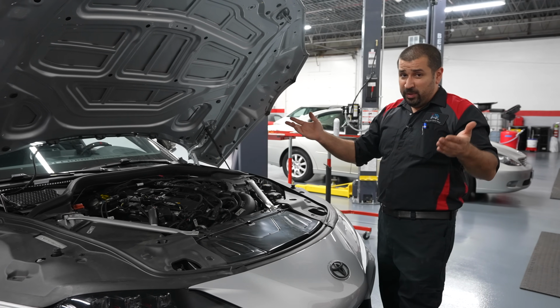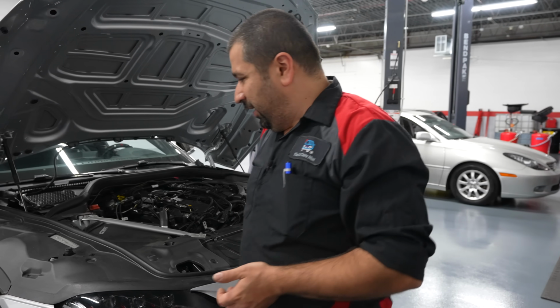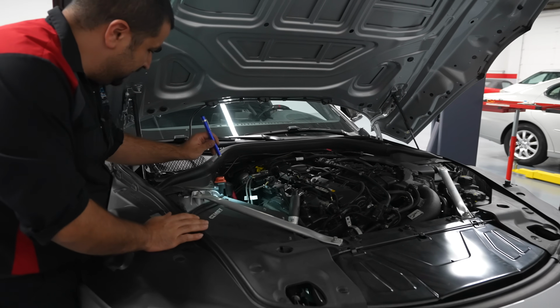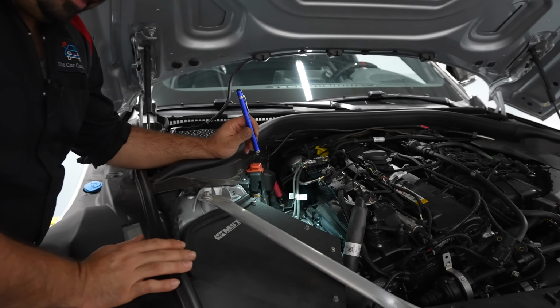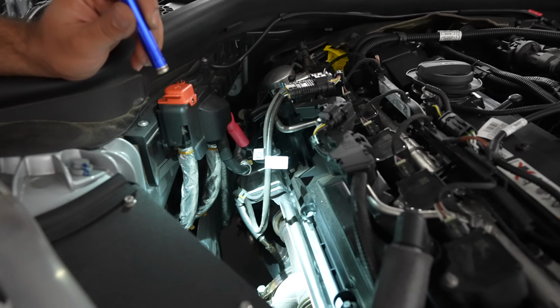This engine originally is turbocharged. However, this no longer has the stock turbo. We actually have a hybrid, I believe the owner told me a pure hybrid turbo. You can see it right here.